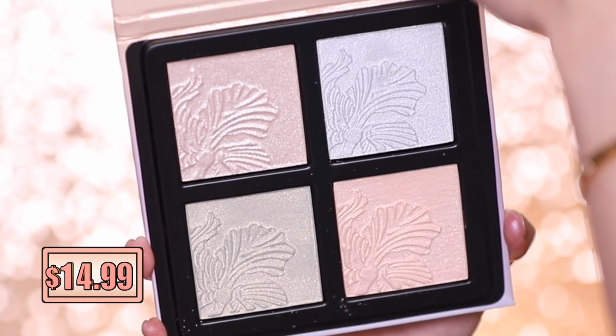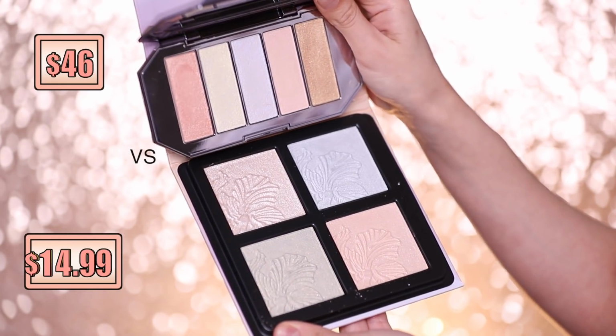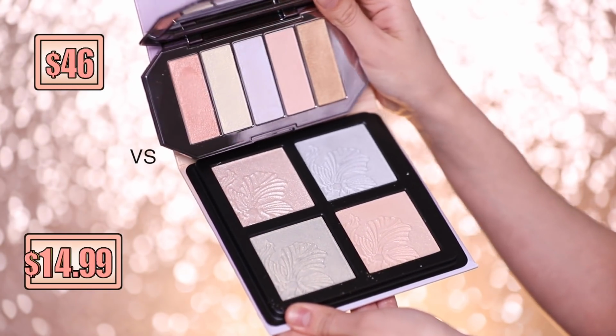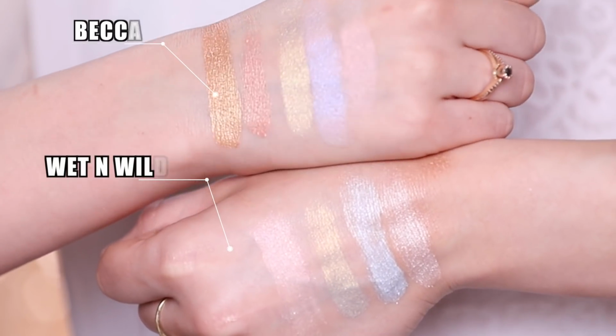So this is the Wet n Wild Mega Glow Highlighting Palette. It does have a lot of the same colorful highlights that the Becca one does, so I think it's missing like one shade that the Becca palette would have that this one you can't really get with, but for the rest of them, they look very similar.